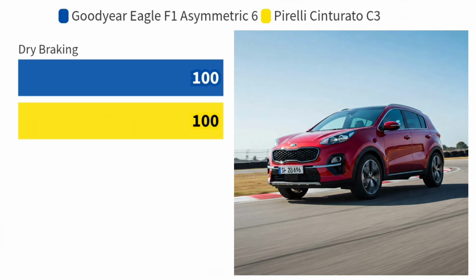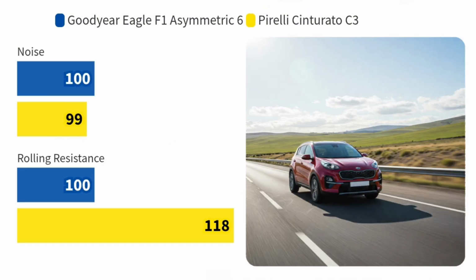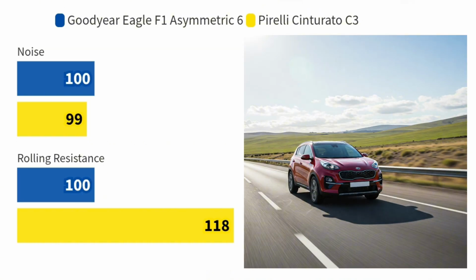Moving to dry roads, both tyres again stop exactly at 36.9 meters in emergency braking. No separation here either, another tie. In exterior noise testing, the Goodyear Eagle F1 Asymmetric 6 is slightly quieter, recording 1 decibel less than the Cinturato C3. That's a small 1% edge in noise reduction for the Eagle F1.